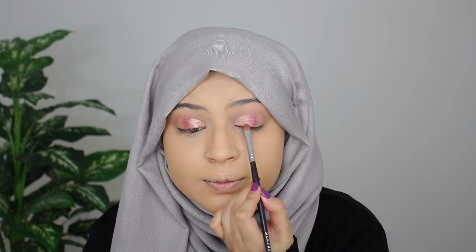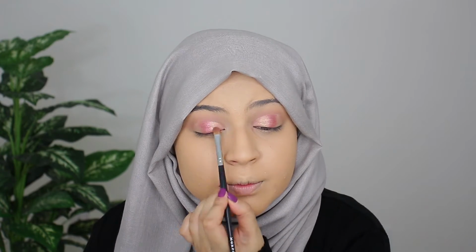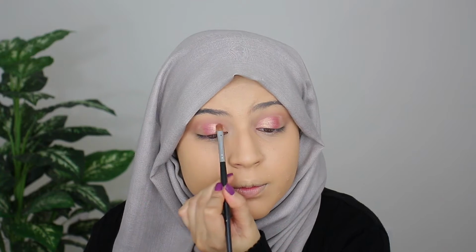Going back in with the brush that I used to apply I Love Yule in the center here, I'm just taking the brush and a tiny bit of that shade, and I'm just going to blend out the area where these two shades meet. Just blend, blend, blend until they're nice and diffused together. And whenever you need, you can go back in with the shade Santa's Favorite. Just play around until you're happy with the pigment and you're happy with how these two colors are nice and blended out.